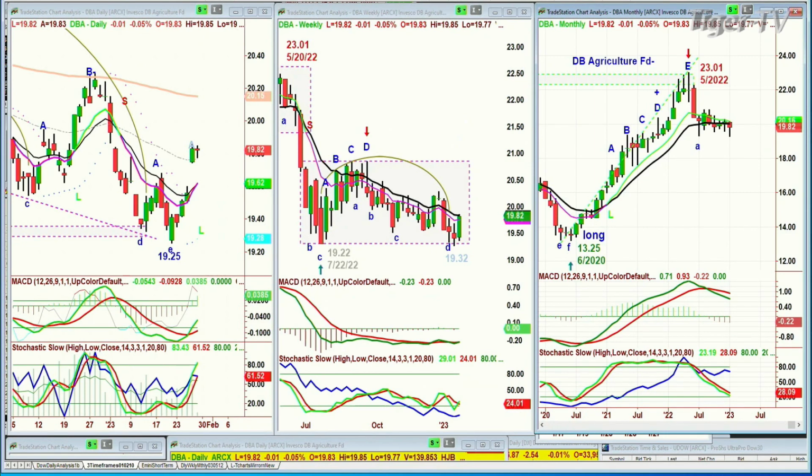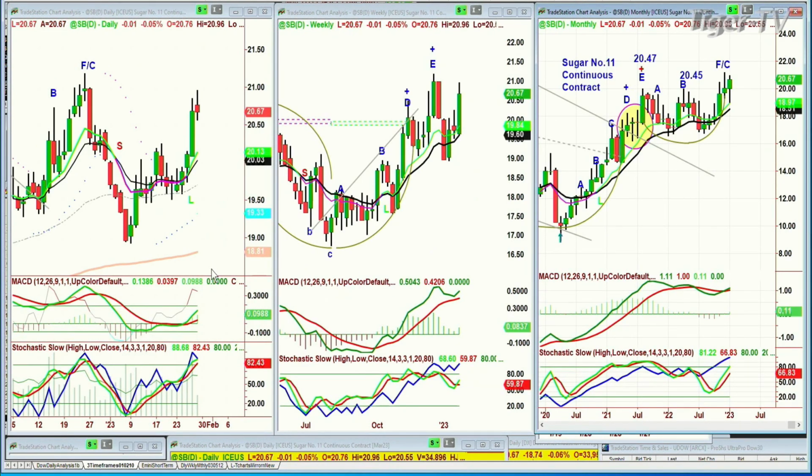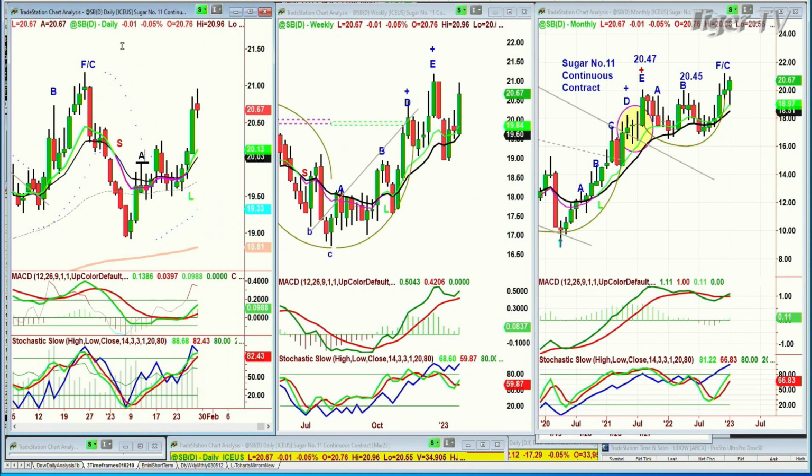Plus sugar, and look at sugar. Sugar today is unchanged at 20.67. I have to renotate this. I'd already done the whole thing, so I'll do this for you live. So here's your leg A. It goes to a peak A. Leg B goes to a peak B. Leg C is still in leg C.